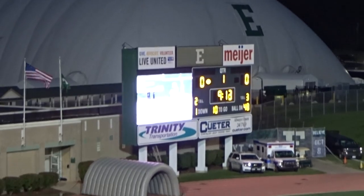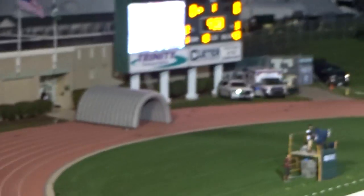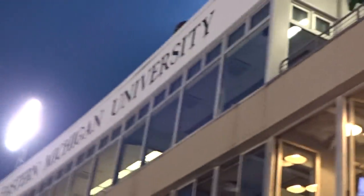There's a training facility, practice field, as well as a scoreboard. There's a tunnel where they enter. So not a lot of fans here. Above me is the press box, and then another bank of stands.